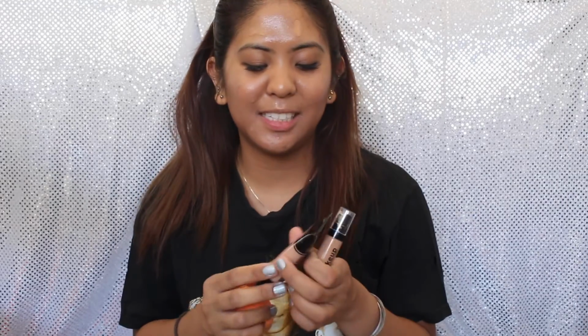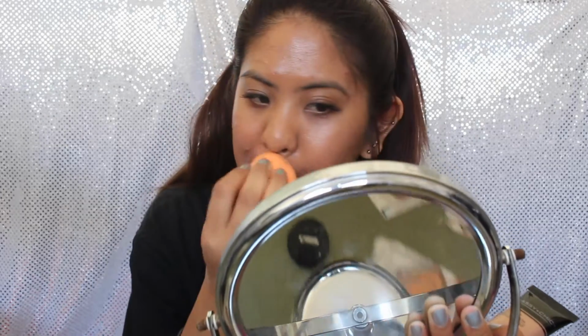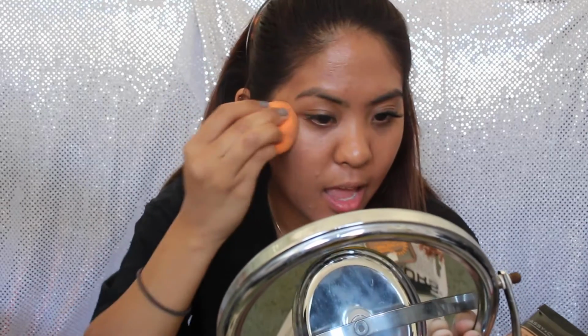These two foundations, I'm not a big fan of them because they have this really strong scent. This one is not opaque, it is very sheer, so this is pretty much useless, but this has a bit more coverage, though it doesn't look like it covers a lot, as you can see. Oh god, this foundation is so pink on me, but I'm just going to work with what I have because this is a challenge and I gotta make the best of it.